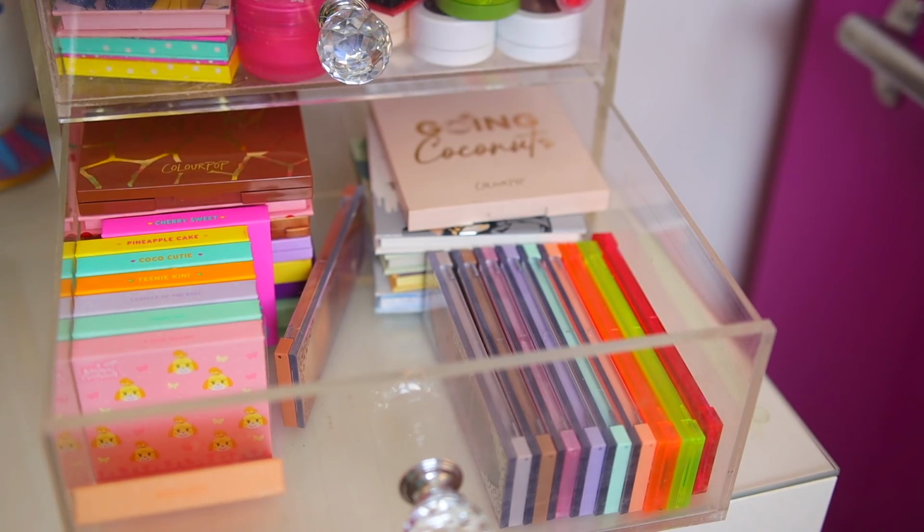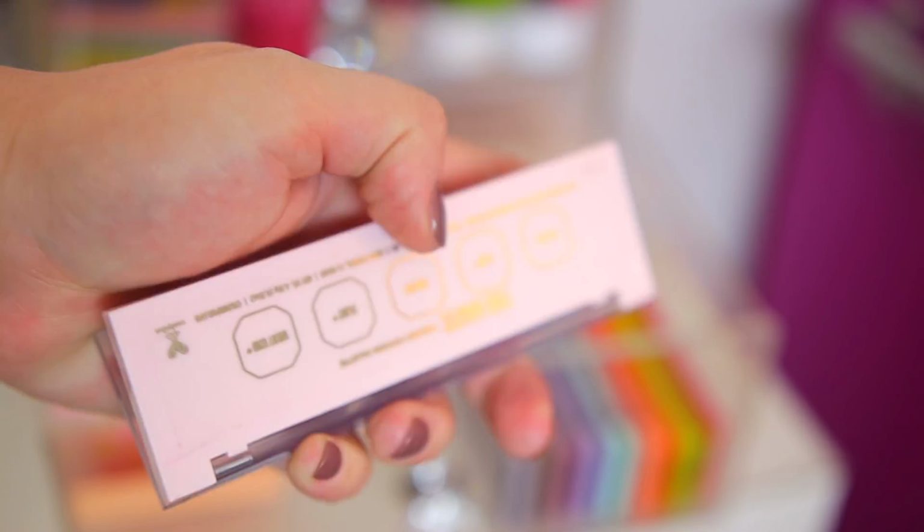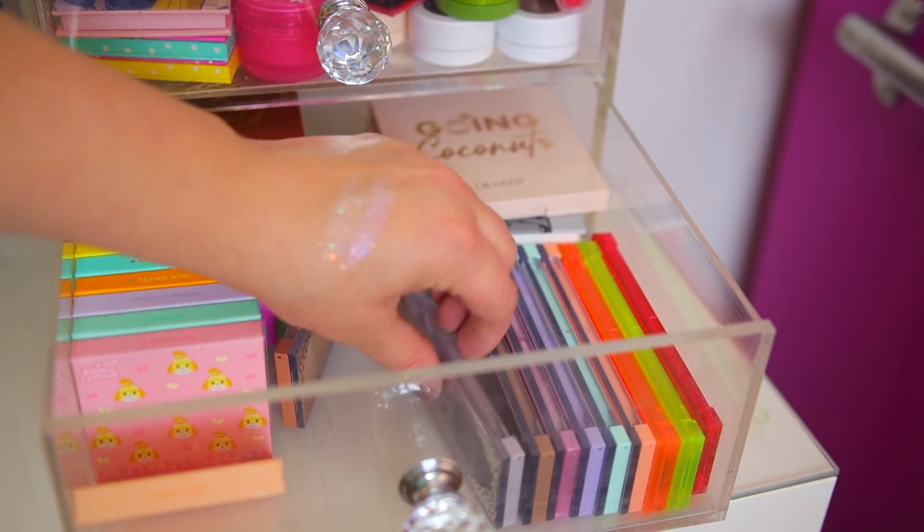So I'm going to declutter the High Society and also this pink one. Colourpop does so many pink palettes, so I do not need to hold on to this either. This is called Too Hot. They literally had this on clearance for like $2 on their site before. So clearly it's not a very coveted palette.